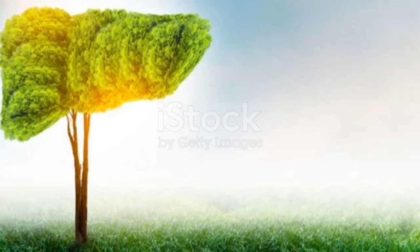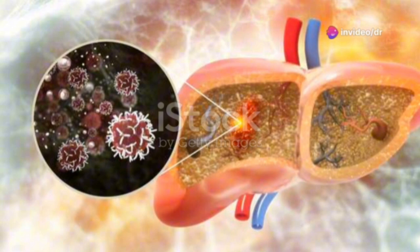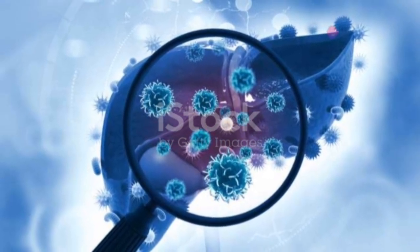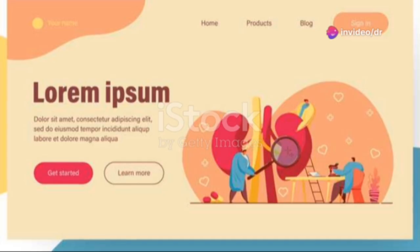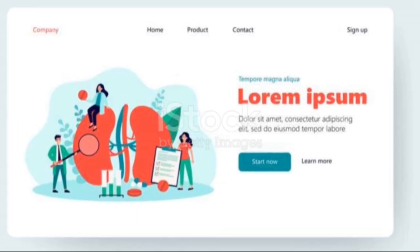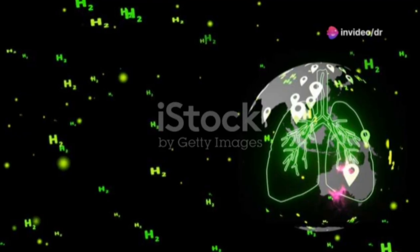Liver cirrhosis. This can cause a condition called hepatic hydrothorax, where fluid from the abdomen leaks into the pleural space due to increased pressure in the portal veins and decreased protein levels in the blood. Patients often have symptoms of liver disease such as jaundice, ascites, fluid in the abdomen, and variceal bleeding. Kidney diseases. Conditions like nephrotic syndrome and chronic kidney disease can lead to fluid overload and low protein levels in the blood, both of which can contribute to pleural effusion.